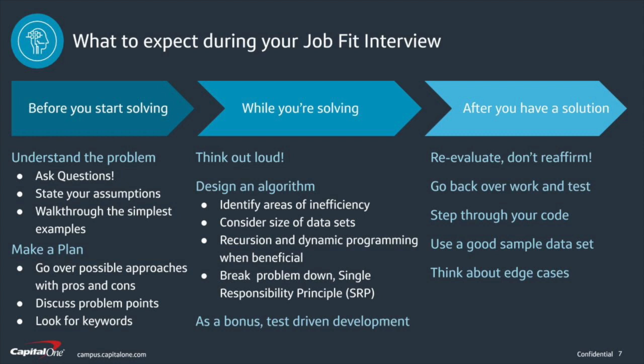And so then after you have your solution, make sure you're actually stepping through your code and evaluating it. You're not just taking whatever sample test data you're using and assuming that your code is running correctly. Make sure you're actually looking through the syntax. Look back over your work, test it.